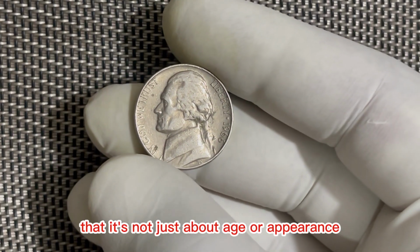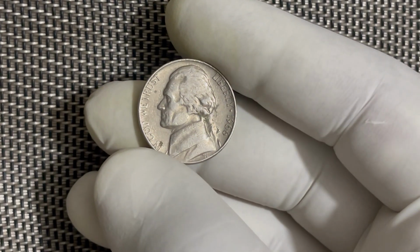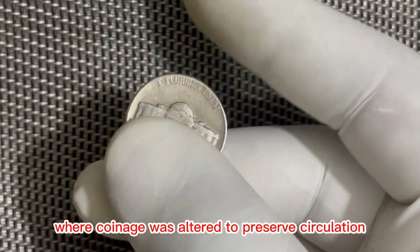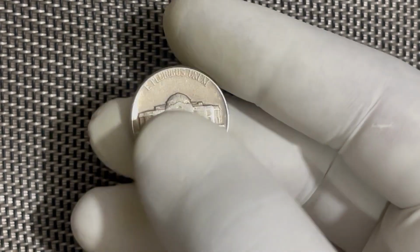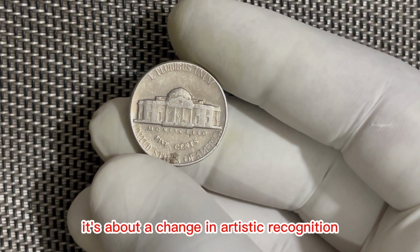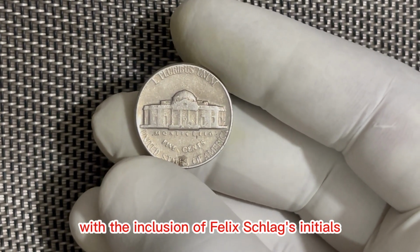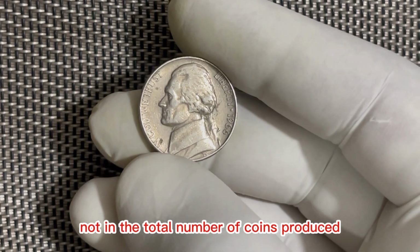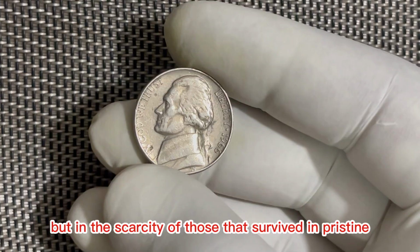It's not just about age or appearance. It's about a unique moment in U.S. history, where coinage was altered to preserve circulation. It's about a change in artistic recognition with the inclusion of Felix Schlag's initials. It's about rarity, not in the total number of coins produced, but in the scarcity of those that survived in pristine, sharply struck condition.